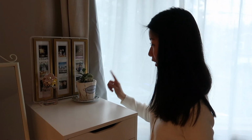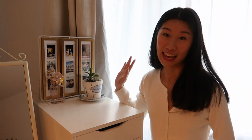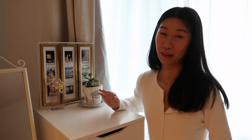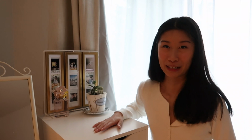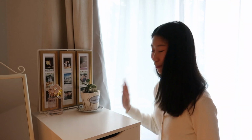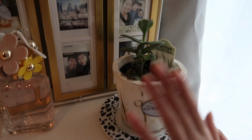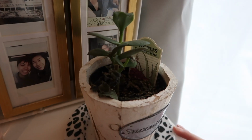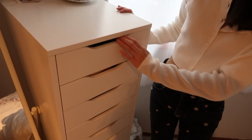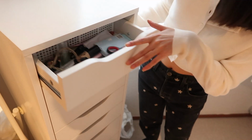I have this plant, and I don't know if you remember from last year's video, but I used to have a plant named Linus, and Linus died because he kept on growing and I didn't want him to grow and I didn't want to repot him. So he just outgrew his pot and he died. And then this guy, he's on the verge of dying because I have trouble watering plants. So this is my final plant I'm gonna have before I just switch to fake plants because my mom keeps on yelling at me. Inside my drawer, I have my makeup drawer, which is very messy, but that's it.